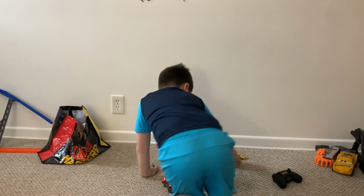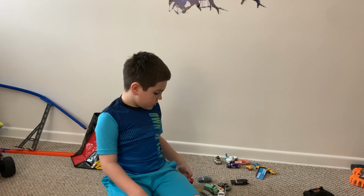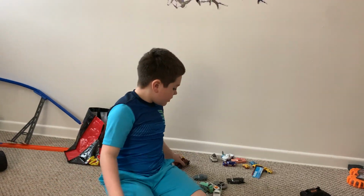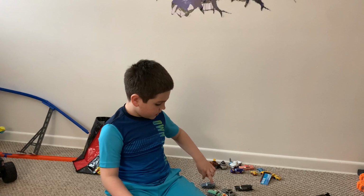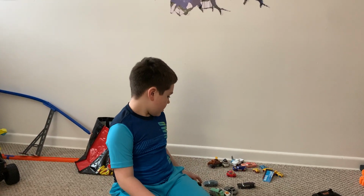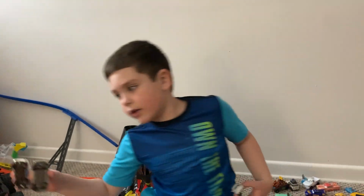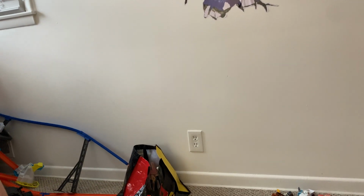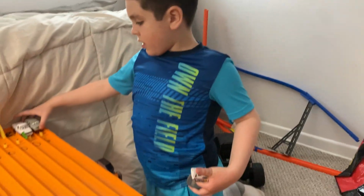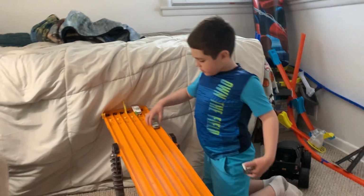So, I think we'll just do one thing, and the one car we won't include in it. Wait, does Mater even fit? No. 2, 4, 6, 8. Two cars we won't fit. I'd say Fillmore. Okay, we'll just do one quick race. One race, who's the fastest of all of these? Oh! Yep, you fit. Just have to make sure you fit.